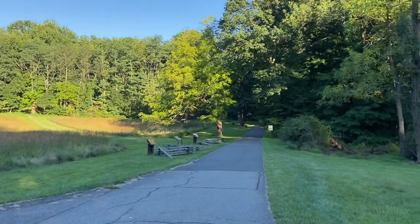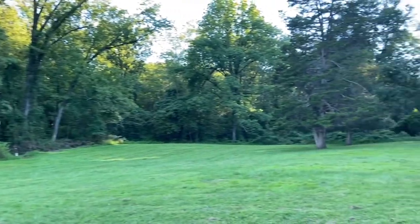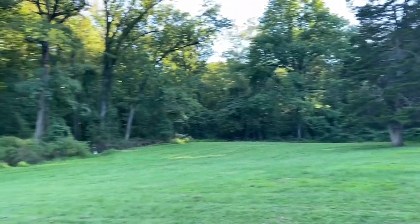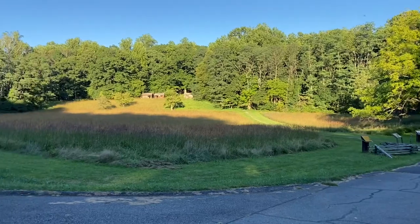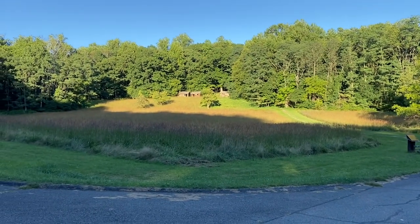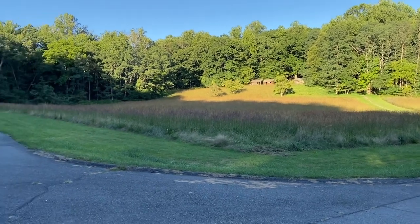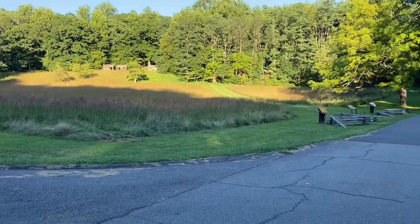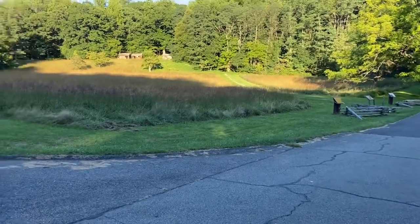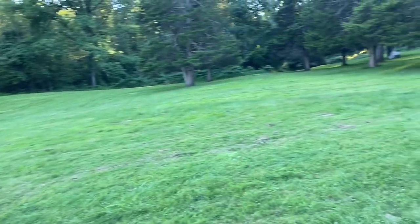I'm currently located at Jockey Hollow National Historical Site, or I think it's Morristown National Park. These are Revolutionary War replica huts where soldiers stayed. And the road here to my left is called Sugarloaf Road. And allegedly there is an unmarked cemetery somewhere on this location. And it's supposed to be haunted.